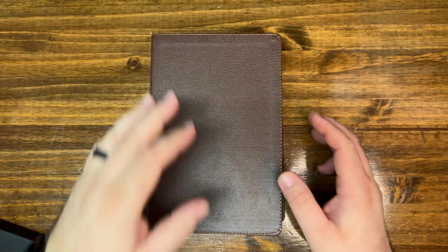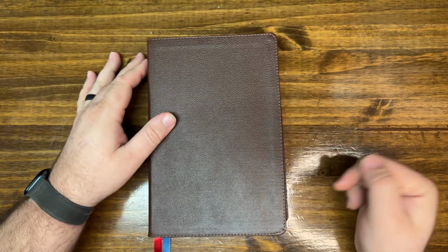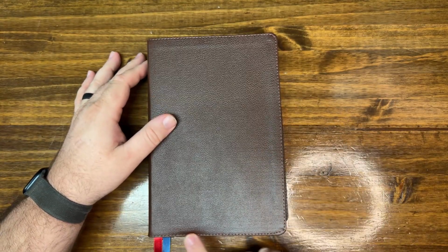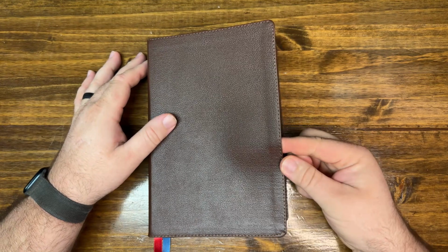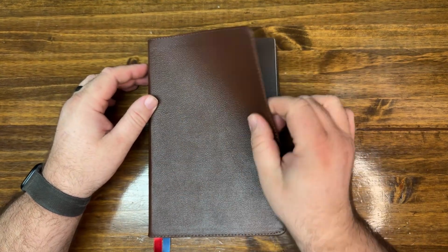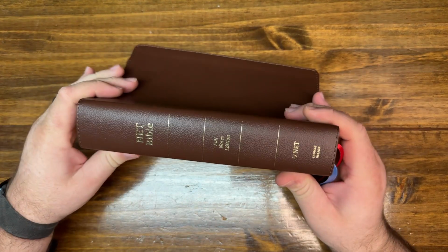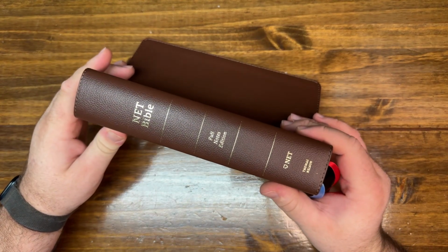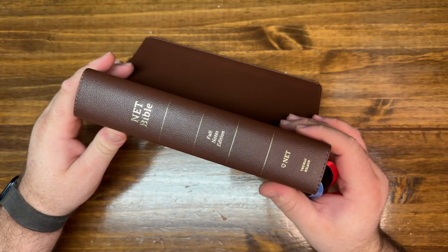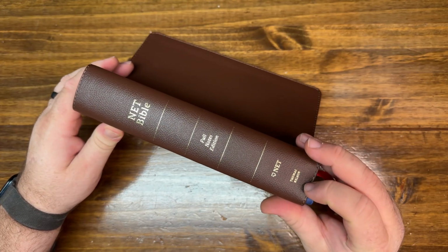All right, so let's look at the Bible itself. As you can see, it's this nice dark brown leather. We have some perimeter stitching around it that's kind of just a lighter brown color. Kind of grainy feeling, which is nice. It feels really nice. Here's the spine. You see NET Bible Full Notes Edition, and then here's their logo for the NET, which is pretty cool. And Thomas Nelson.